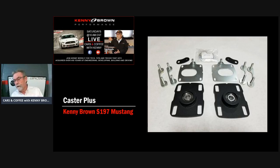Actually, we're working on getting an S197 coilover that's more cost effective. We're working on trying to put together an S197 coilover with Strange, which would be a more cost-effective option for people other than the JRZs, which are a premium shock, and man, what a great shock they are!